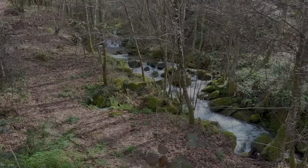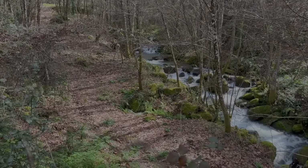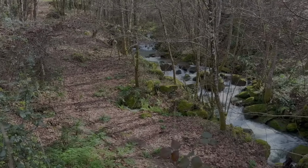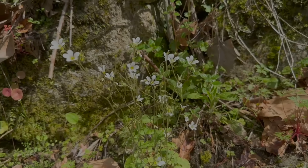Standing in the middle of our forest. Don't worry, he's coming.